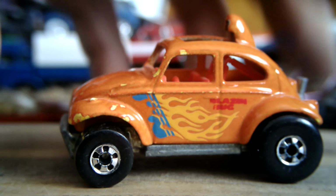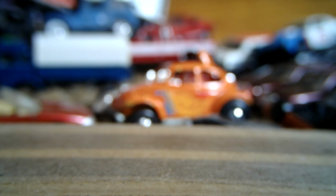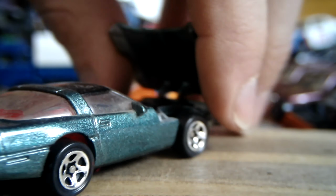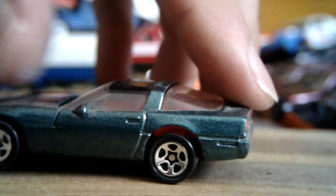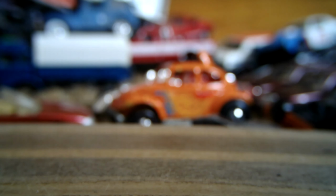What else we got in the box? This looks like another color changing one. Volkswagen Bug. Dune, an actual dune buggy. Yeah, it's a color changing. That one's in pretty good condition yet too. Now where's my color changing pile? Oh wow, Corvette, and the hood actually comes up, a little bit surprising. So it just says Corvette.